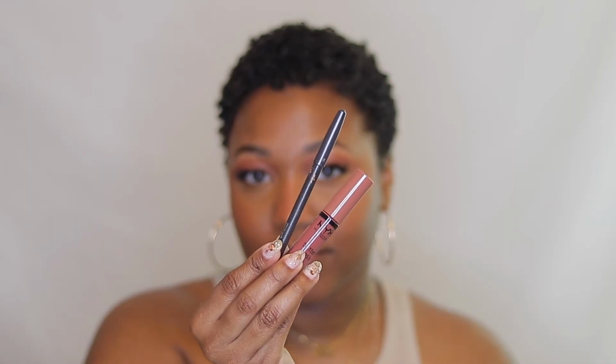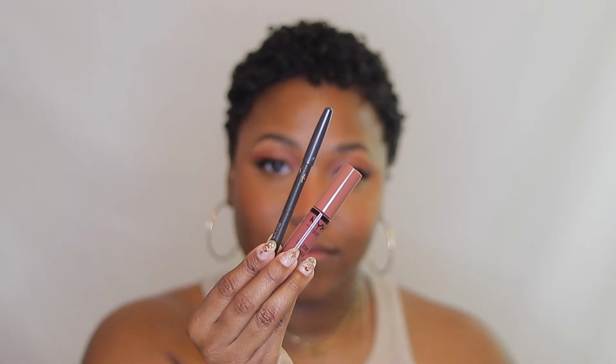Alright, and to finish off with lips, I'm going to be using the color Chestnut Lip Liner by MAC, and I'm just going to be using the NYX Butter Gloss in Praline to fill all of that in.